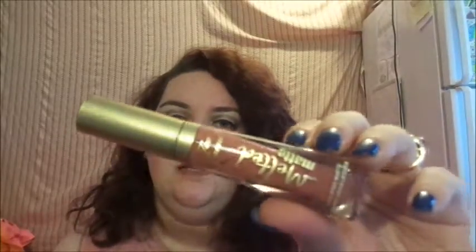The next one I'm actually wearing. This is the Melted Matte by Too Faced. This is in Sellout. Such a gorgeous universal color. I really like this color. It is a lot different than the Lolita one that I wear. So this is the Sellout. It's such a pretty color. I'm actually wearing it today.